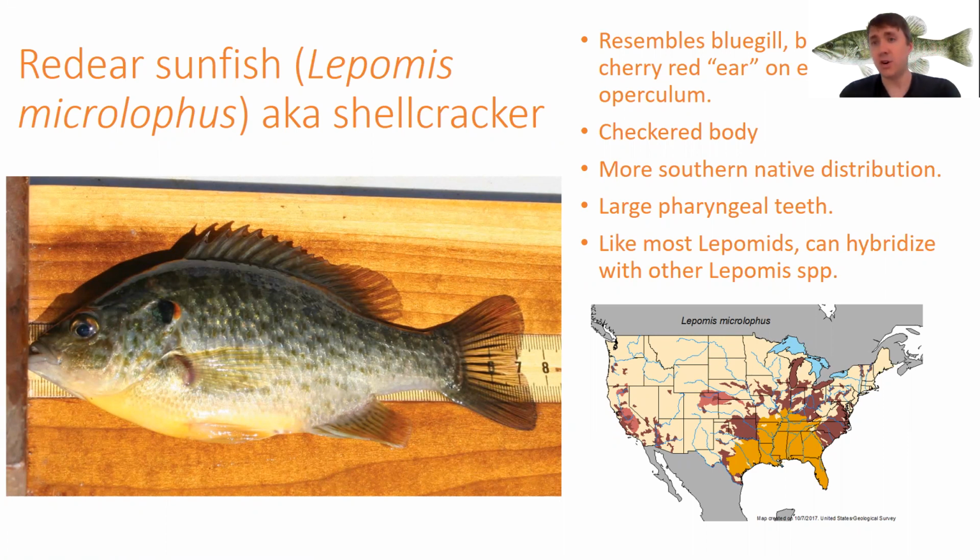They're sometimes called shell crackers by anglers, and you can tell by that nickname what kind of stuff they eat. They have large pharyngeal teeth in the back of their throat that can just crush shells and crustaceans. So if you open up the diet of a red ear, you would find just all these shell fragments. But they can hybridize with bluegill and with some of the other centrarchids, so it creates some identification challenges if you're not used to looking at bluegills and red ears and hybrids. But a cool species for sure.